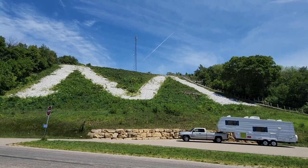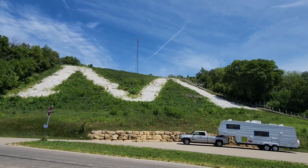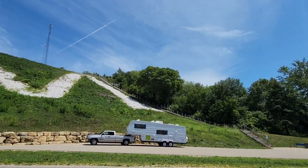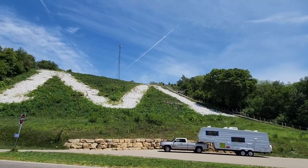The M is the largest M in the world. It's 241 feet high and 214 feet wide. Wow. And there's stairs alongside it. We'll count those as we go up to the top. Let's go down that road.